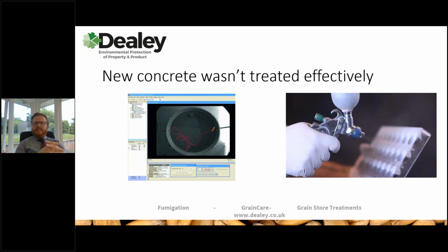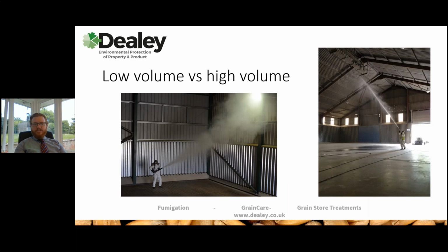And they found that the insecticide that had gone onto new concrete wasn't treated effectively. If they got old concrete, a core out of an old store, and then treated that, then it was treated very well. And they were adding the insecticide according to the label recommendations. They have these wonderful microscopes which actually track insects, which is what you can see on the left-hand side there. And on the new concrete, the insects didn't slow down at all. There was almost no efficacy of the insecticide at all.